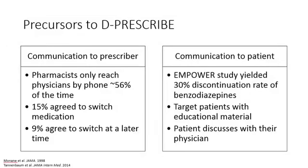One of these studies is Monan and colleagues, in which direct outreach from a pharmacist to a prescriber was attempted. Pharmacists were only able to reach physicians about 56% of the time, which goes back to PCPs' perceived lack of time and resources. However, when the prescriber was reached, 15% agreed to switch to a safer therapeutic alternative, and 9% agreed to switch at a later time. A second study by Tenenbaum and colleagues called EMPOWER looked at communication between a pharmacist and patient through educational materials meant to enable patients to discuss their concerns with their prescriber. This intervention resulted in a 30% discontinuation rate of benzodiazepines.